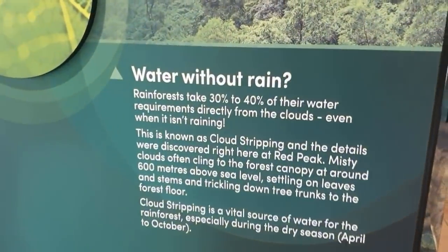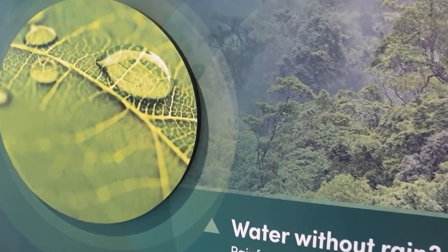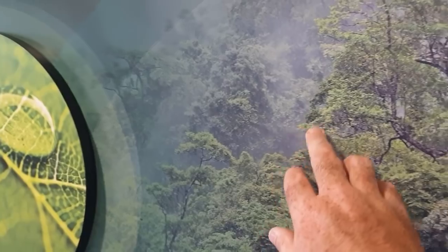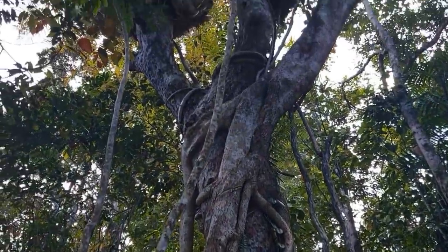Something I didn't know, the rainforests actually, without rain, take 30 to 40% of their water through condensation from the canopies. So the clouds are up against the leaves, it condenses and drops down into the root system. So it doesn't even need to rain in a rainforest.